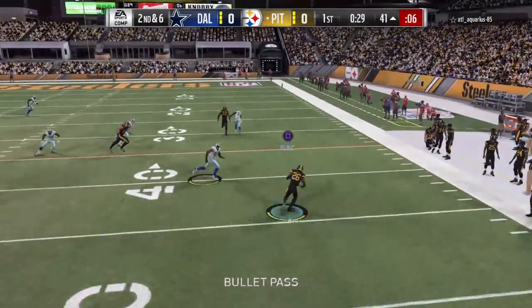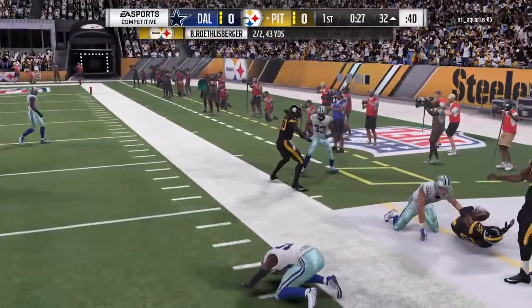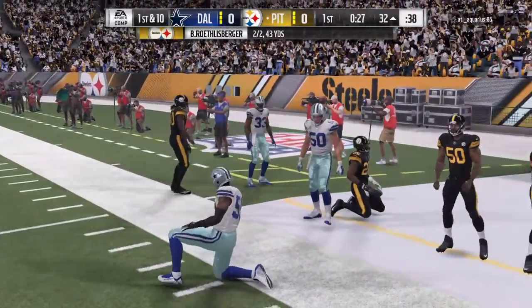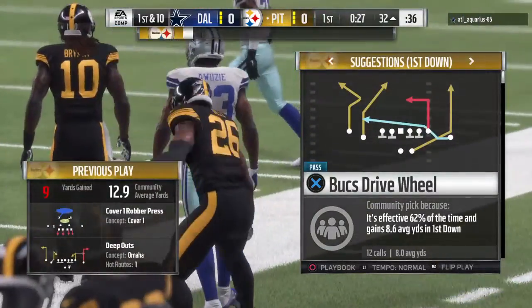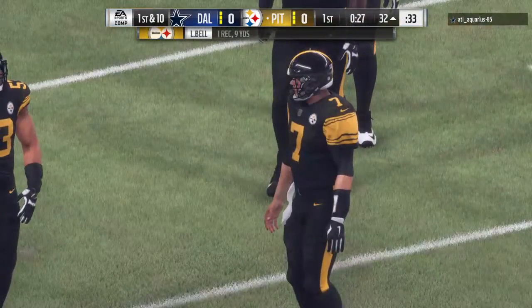From the gun, it's Roethlisberger. He's going to flip that out to the flat. It's complete. It's a 9-yard gain, and it keeps the drive moving. Just the first quarter, but tackling is going to be so important going forward. They've got to limit plays like that.